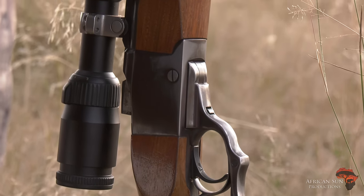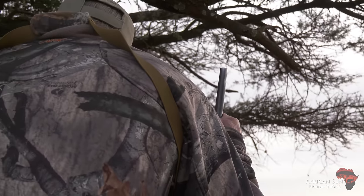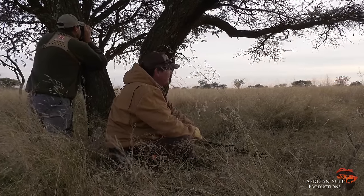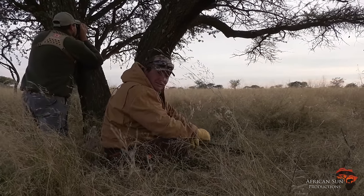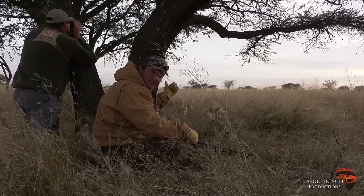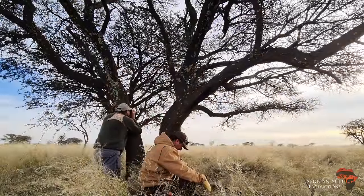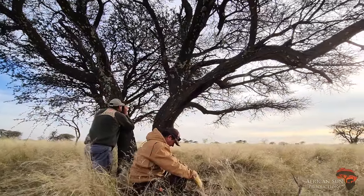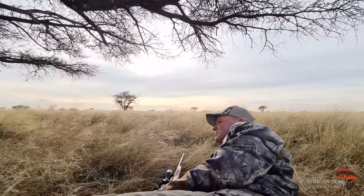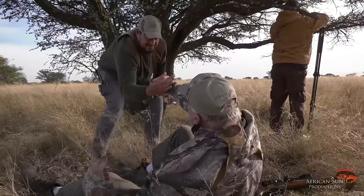We stalked a nice big herd of zebra, but they're in a plains area. And it looked like they're feeding in this direction, slowly but surely. So instead of taking a chance to chase them away, we're just waiting. Let's just see if they feed close enough to us, so we can have a good look. If there's a nice big one that we like, we'll go ahead and take it. If not, we'll just pull back out and we'll go on and look for something else.